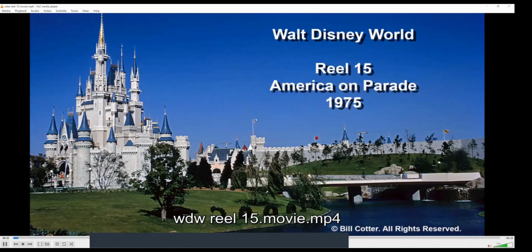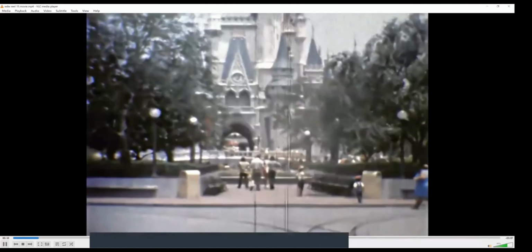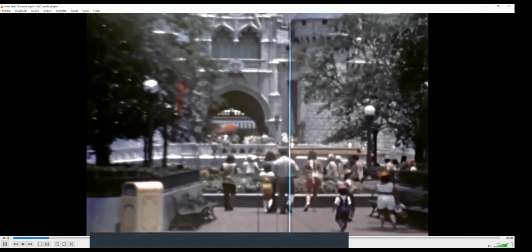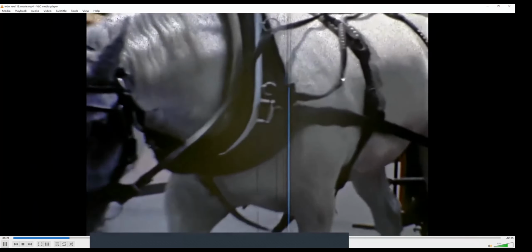So this is the American Parade that's been cleaned up. Like I said, taken out a lot of the noise and stuff on it. Sometimes you get to the point where you can only do so much, and then you just have to move on to the next one. I have literally hundreds of reels of film sitting here waiting to be done, but it does a pretty good job of knocking down the worst of it. So this is 1975. Again, we're going to see more of American Parade.